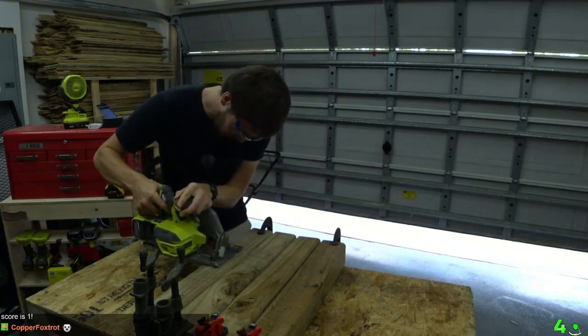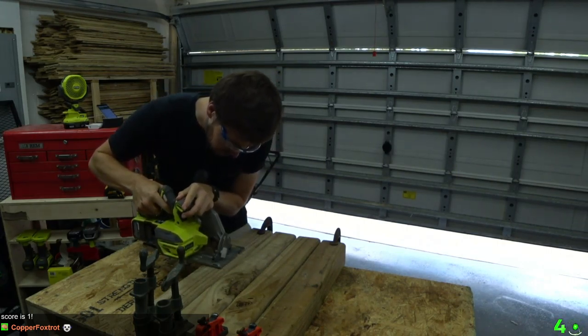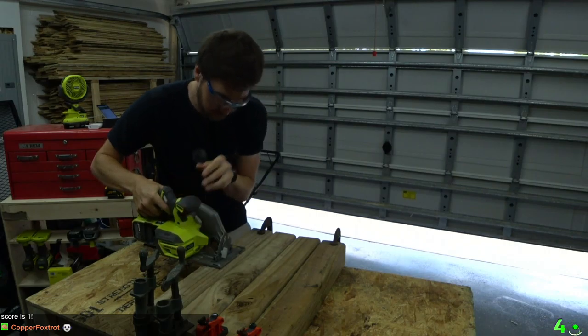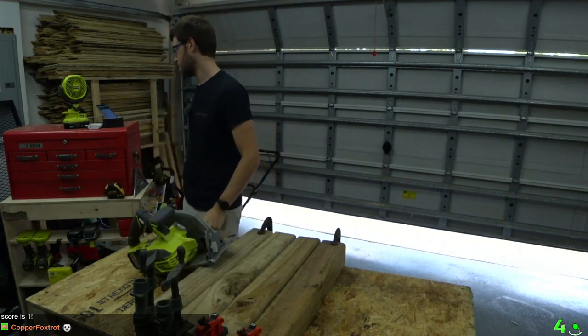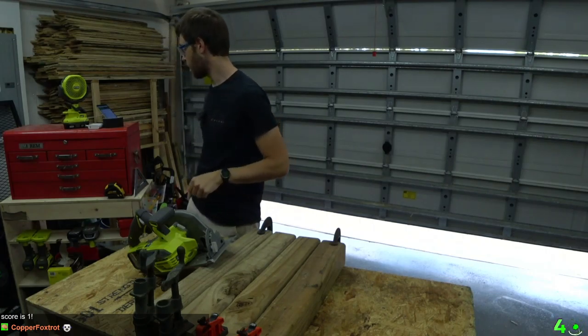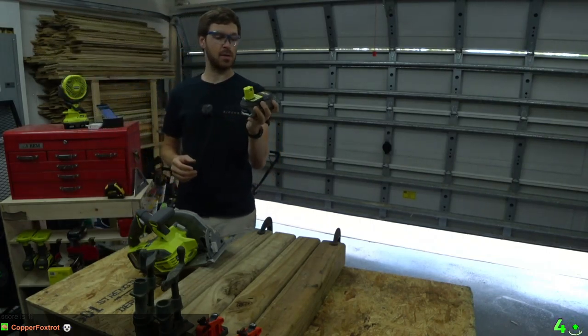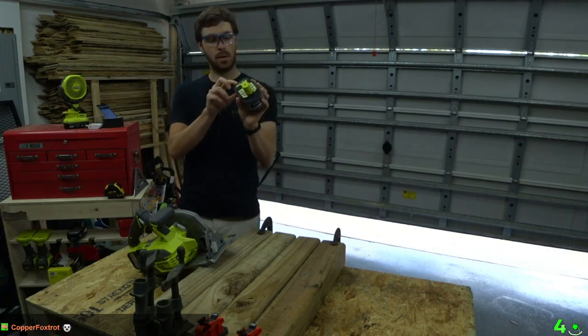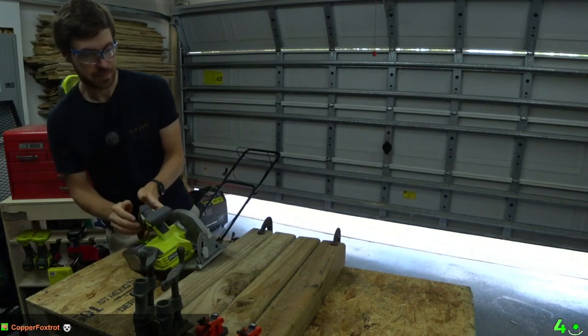So it cuts on the zero line. I'm gonna do on the inside there, play it safe at the start. I need a battery in this. Silver, oh, there's a trivia question. I'm gonna be doing a lot of cuts, so I think I'm just gonna use the 4 amp hour battery to start today.